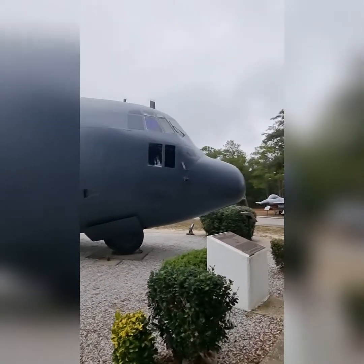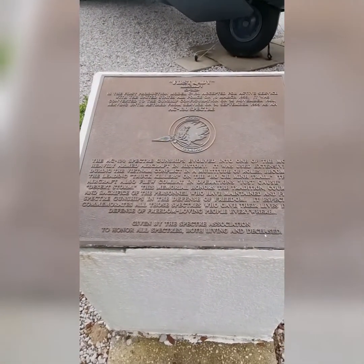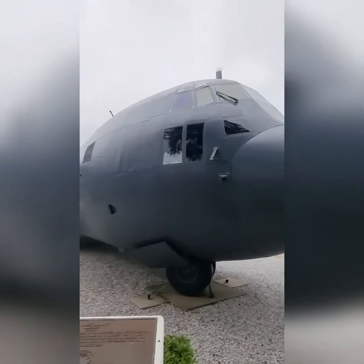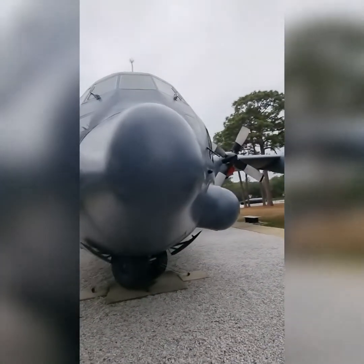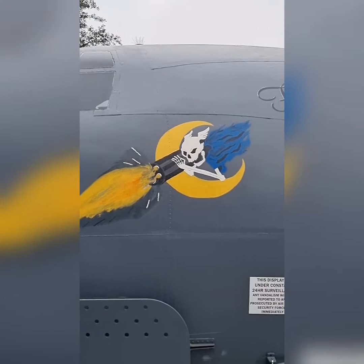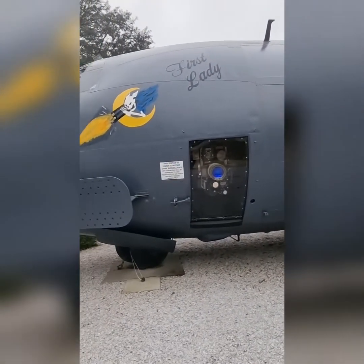And the museum's open, I think, from like 8 to 5. So you can come out here and... So this is called the First Lady Aircraft. Says it's called the First Lady. Got some kind of like TV.